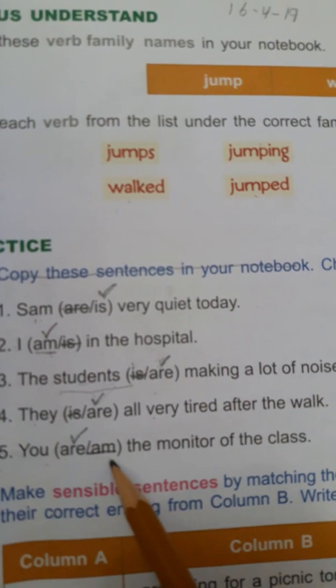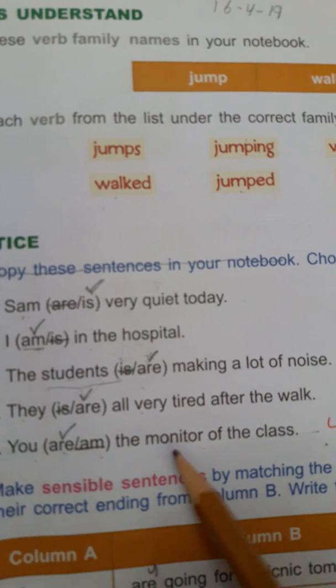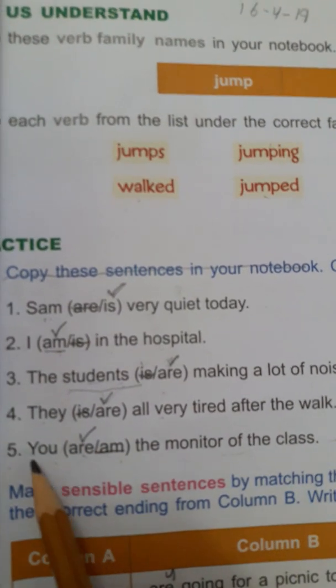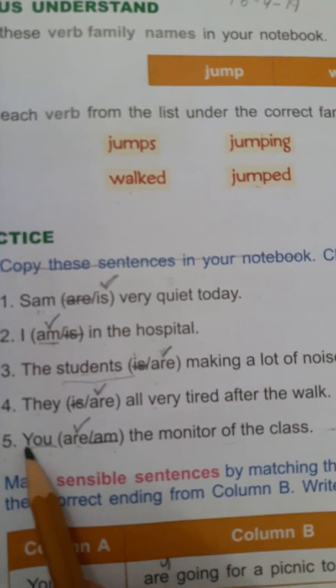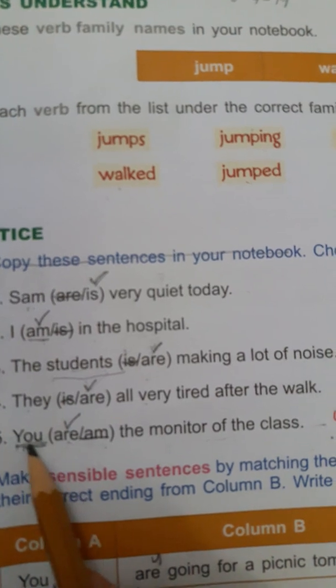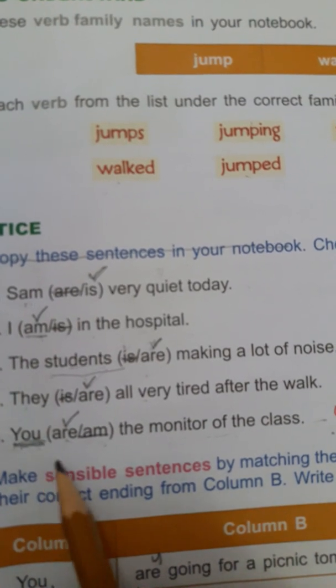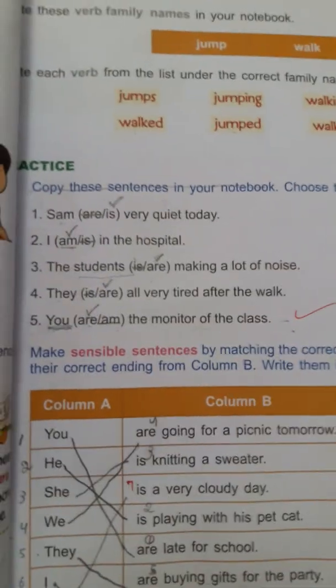Fifth one, you dash the monitor of the class. You are the monitor of the class. But the thing is, we are using you for singular. Why are we using are here? Because we are giving respect. So that's why we use are here.